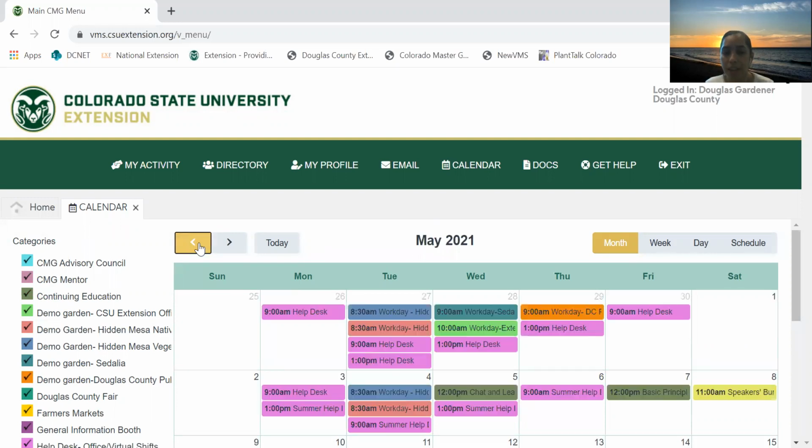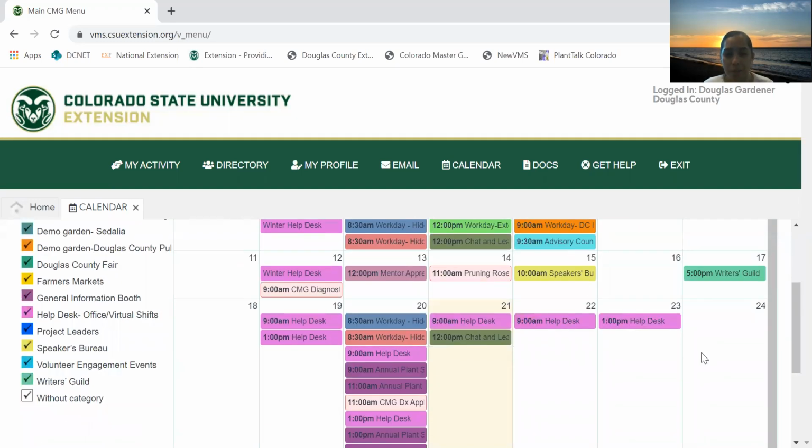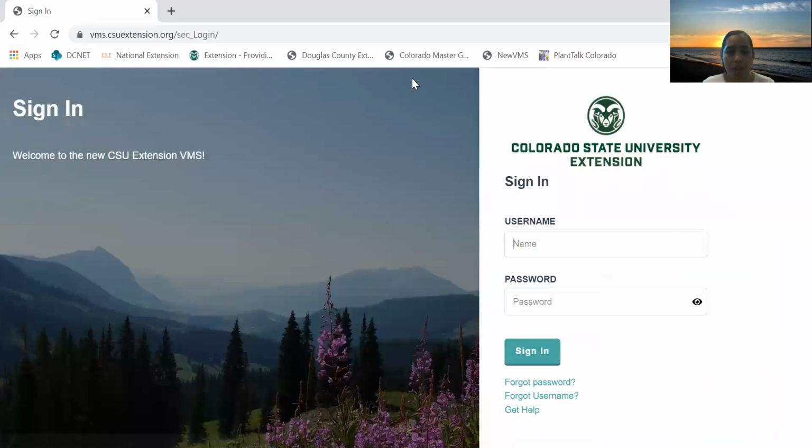And as a reminder, the help desk runs all the way through October in the summer season. So you have all the way through October to sign up for those. Any other questions about signing up for that? Okay, I'm going to click on exit. I'm going to close this.